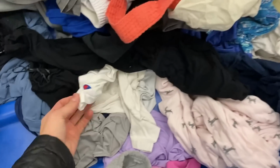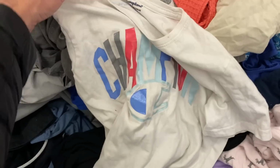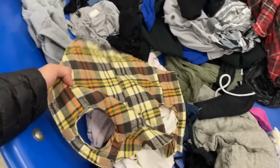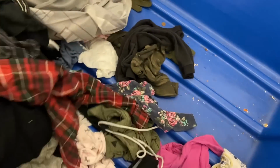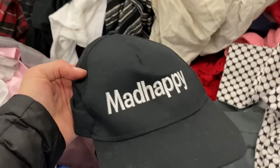So we're just going to keep digging here. I like getting to the bottom of each bin because I always seem to find something that was missed, left behind, even in the picked over areas. So we're just going all the way down until we can see the bottom of this bin, and then we will move on. I really wish all of my viewers had the opportunity to go to a place like the Outlet. It's such an interesting treasure hunt.